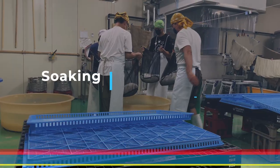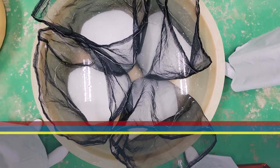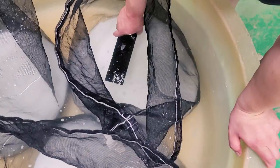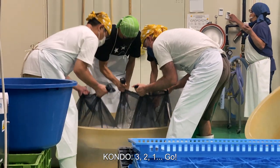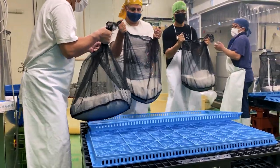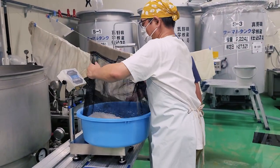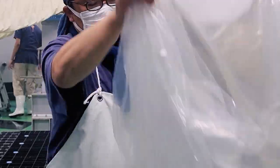Next, just like yesterday, we soak the rice for exactly 12 minutes in tubs of very cold, very clean water until just the right amount is absorbed, equivalent to around 30% of a grain's mass. Soaking can make or break a batch of sake, so it has to be executed perfectly. Each soaked batch is weighed, and the kurabito meticulously record the results. Precision reigns supreme in sake making.